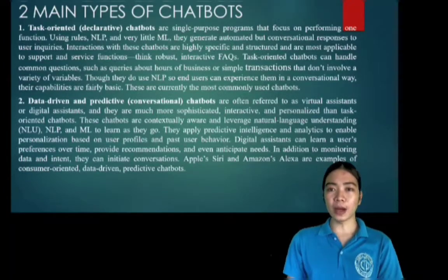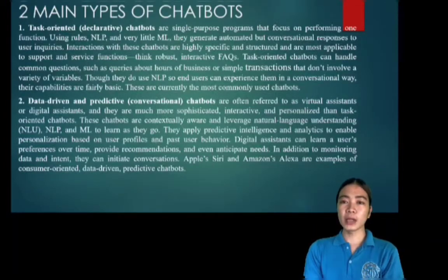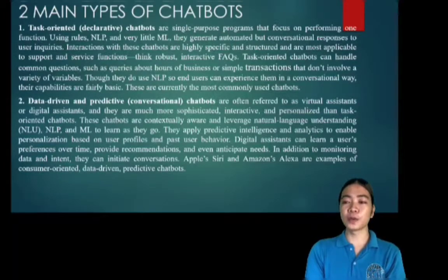So there are two main types of chatbots. Number 1 is the task-oriented declarative chatbots, and number 2 is the data-driven and predictive conversational chatbots. When we say task-oriented declarative chatbots, these are single-purpose programs that focus on performing one function, using rules, NLP, and very little ML. They generate automated but conversational responses to user inquiries.